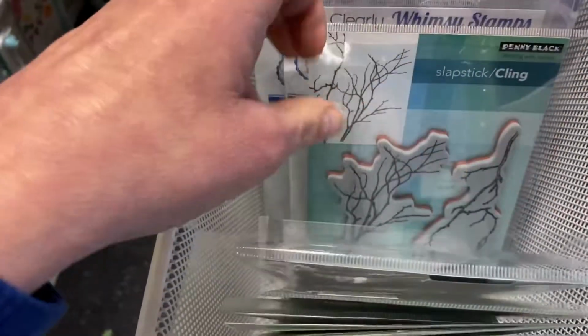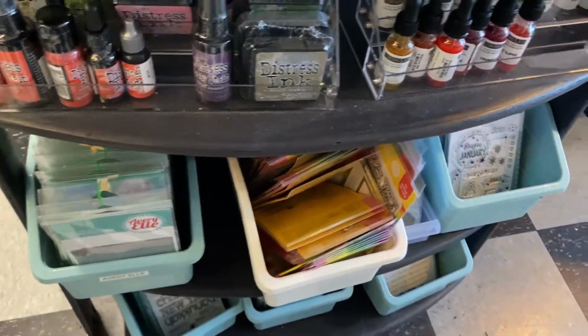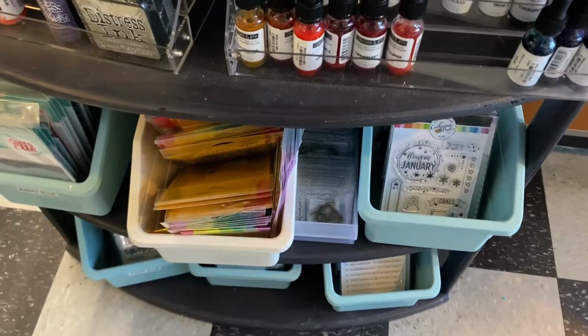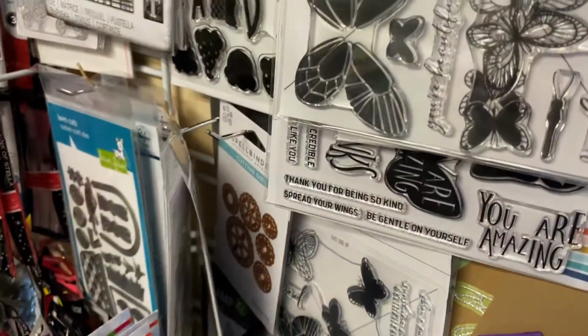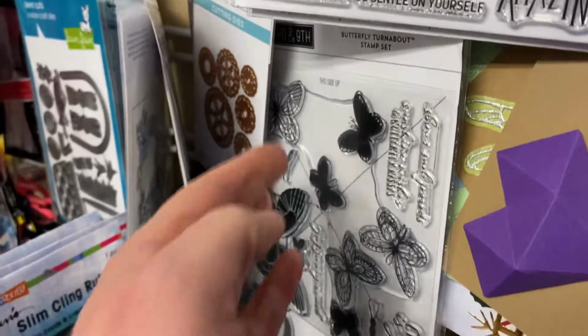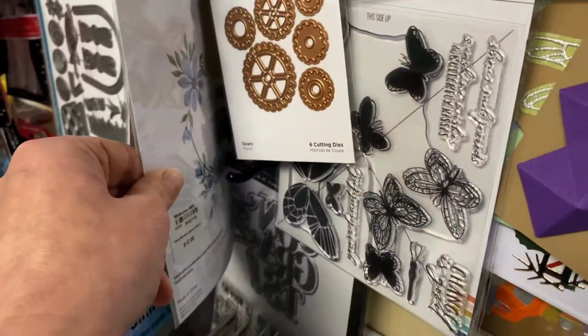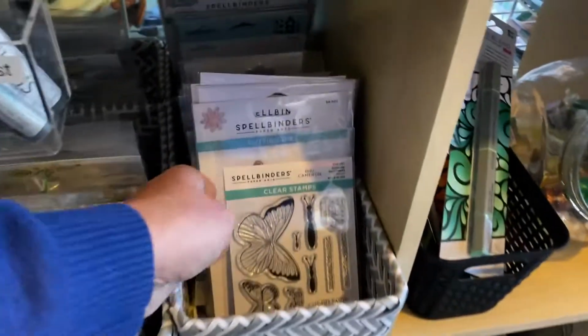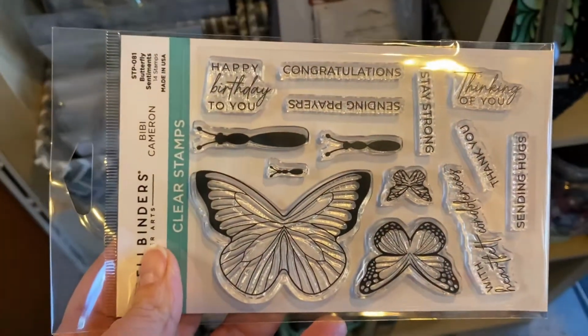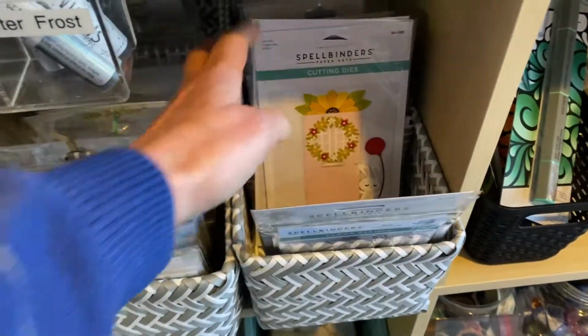Penny Black. If you have a favorite brand, it's probably in here. And Whimzee Stamps is not spelled the same as the store. The store is Zee. Look at these butterflies. I resisted. Look at those. If you're steampunk, Spellbinders. Sometimes just objects like that are fun for a card instead of butterflies, because they're gender neutral. It's like having circles. Those are cute. Oh, it had heartfelt condolences. That's a nice one.